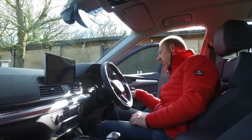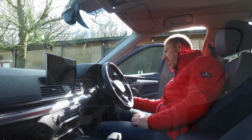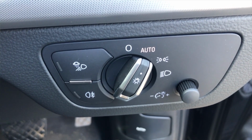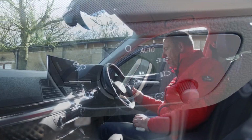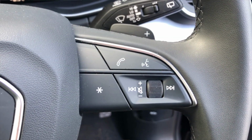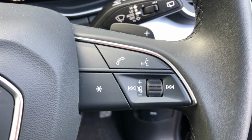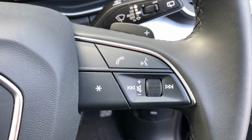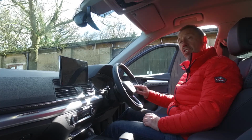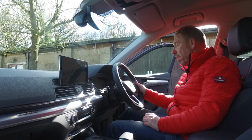We'll start over here on the far right hand side. There's a lighting control system over here, very simple to operate, and you've got the dim as well, so you can dim your display down at night. On the right hand side of the steering wheel, you've got the Ask Audi button, which has a little mouth that opens up there, and there's a telephone control button, and you've got your volume system as well. And there you can set your favourites on your little star button.